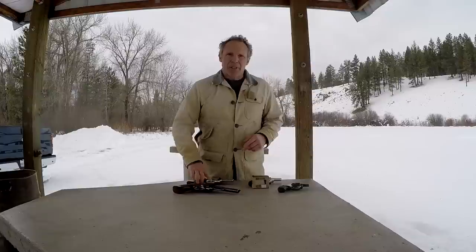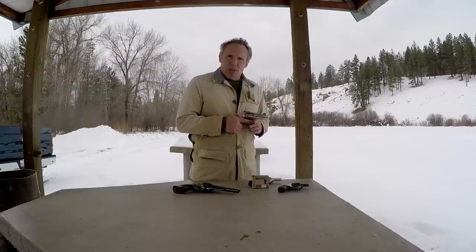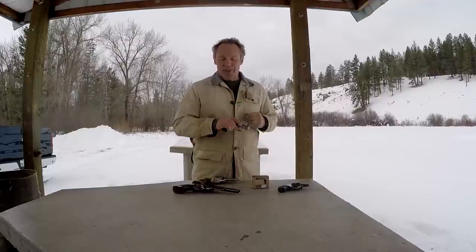Now, is there any real bottom line to all of this? A couple of them. This Ruger GP100 revolver in caliber 44 Special is a big, robust, well put together, high quality firearm. It's got big, high visibility adjustable sights. I love the size and shape of this grip. Yes, it does fit my hand better than this one does.